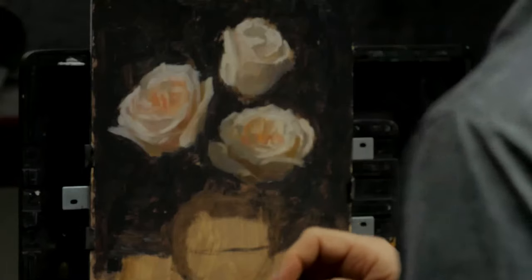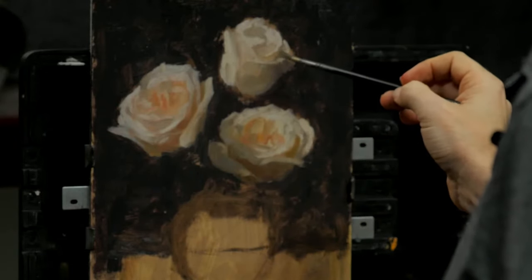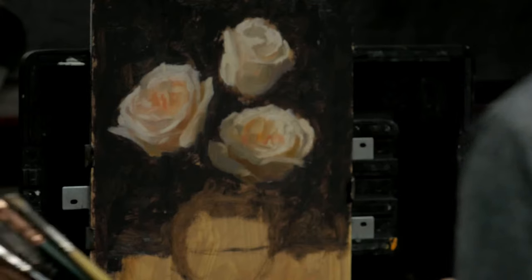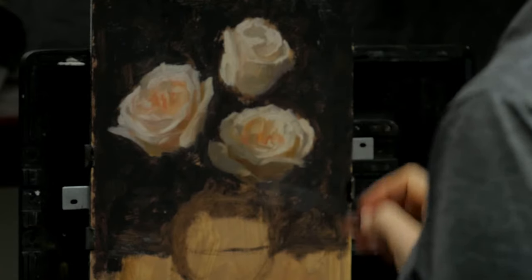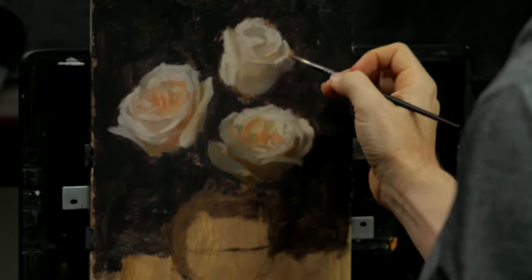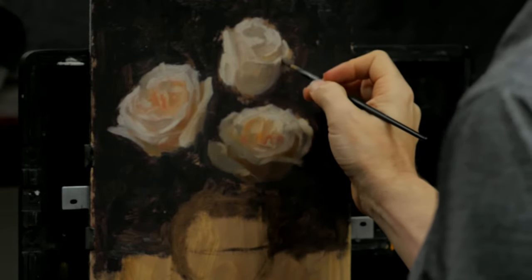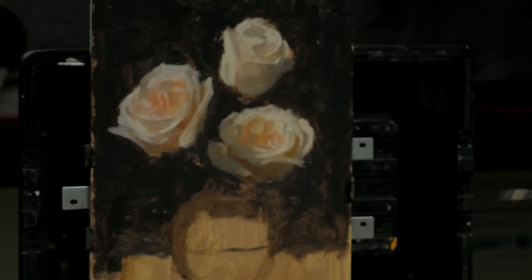So, Lewis, I'm noticing a fun characteristic with these roses where it's almost like each one has its own personality in its shape and geometry. The first one is kind of more circular, more balanced. The second one is a little bit squat and elliptical based on its angle. And now this one is not quite as opened up. It's a little bit taller.